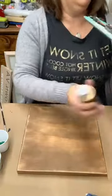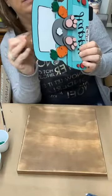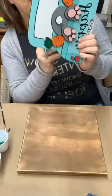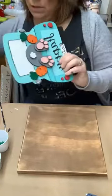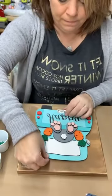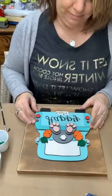So I'm hoping everything is glued good. I'm almost scared to turn it all the way upside down. Just gonna put this glue on here, and then I'm gonna put something heavy on it for about an hour. Oops. Just to make sure that it's good and stable on here. And that, guys, is it.